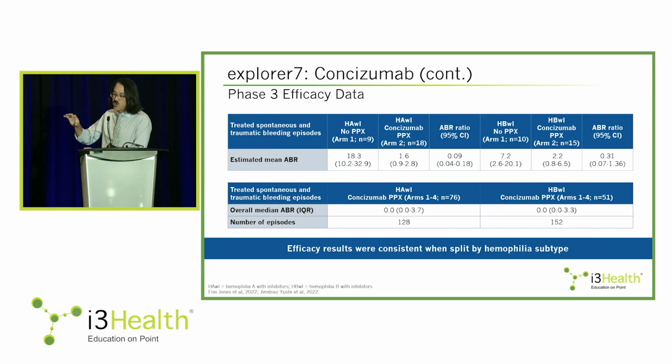If you want to look across, they're doing this new thing where they're using annualized bleed rate ratio. It allows you to calculate the % reduction. Still kind of mixed on whether I like it or not, but it's commonly used now in these studies. And you can see here the estimated ABR, and you can see the ratio of this. And so patients not on prophylaxis versus on Emicizumab prophylaxis, they did very, very well.